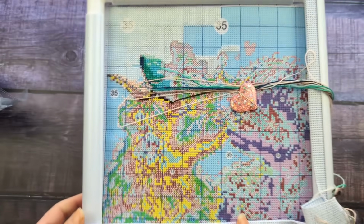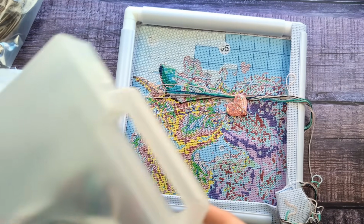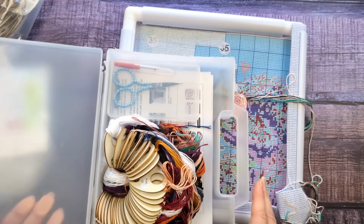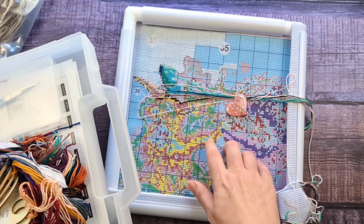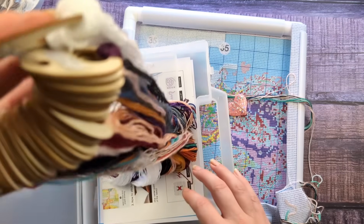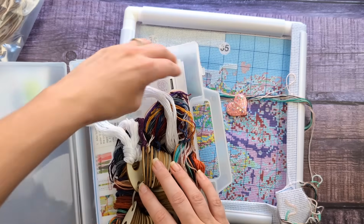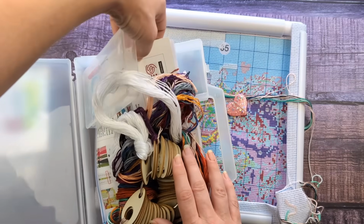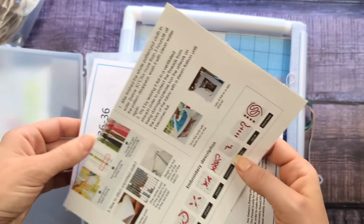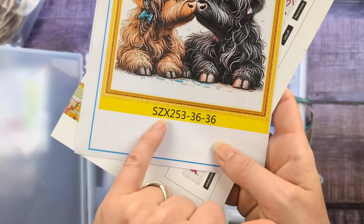So this is the cute little kit that I've been working on that I also got. As an example, you get the fabric, you get 2 needles. This is separate, but I did get all my threads with my kit. This is like the little kit I've built. You guys know what I'm like. You will get your picture. So this guy, my kissing bowls, this is the cord.